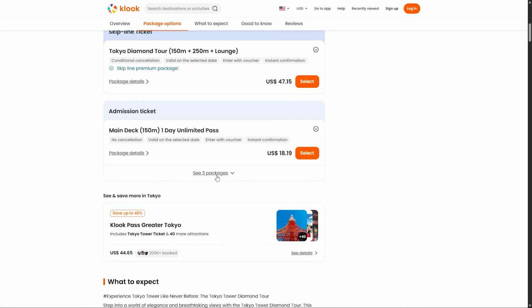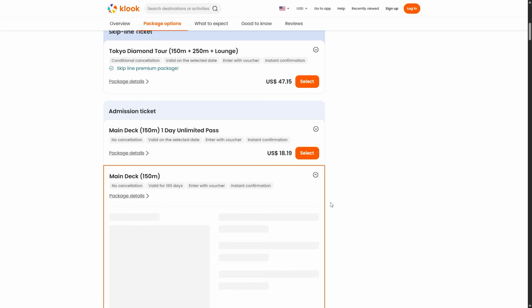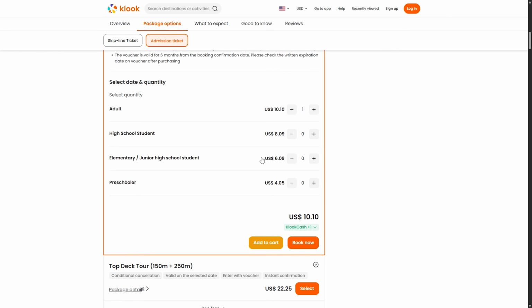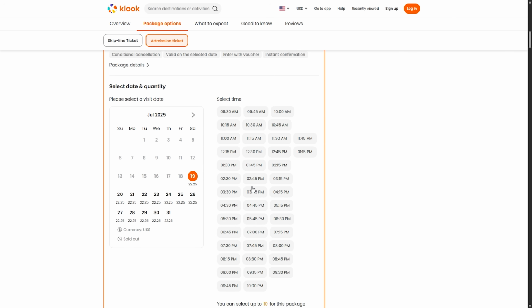The non-supply limited tower tickets, like the main deck tickets and the top deck tour tickets, are not hard to get compared to the Shibuya Sky, for example. The main deck tickets don't even have an entrance date requirement. You can just purchase the ticket and use it whenever. For the top deck, you do have to specify the date, but those don't seem to sell out too quickly either. For booking, you can go through Klook, and if you want to save some extra money, check this out.